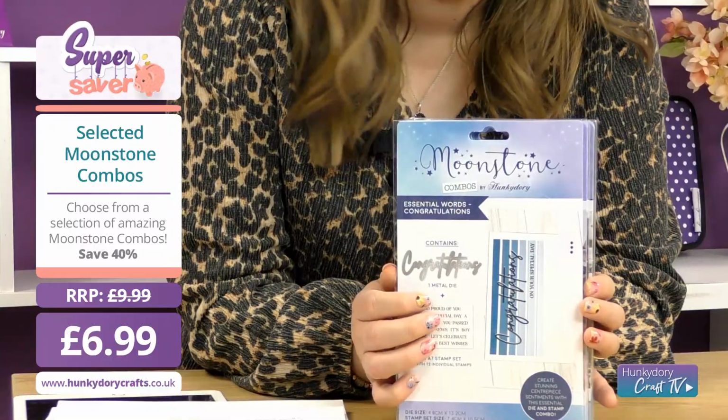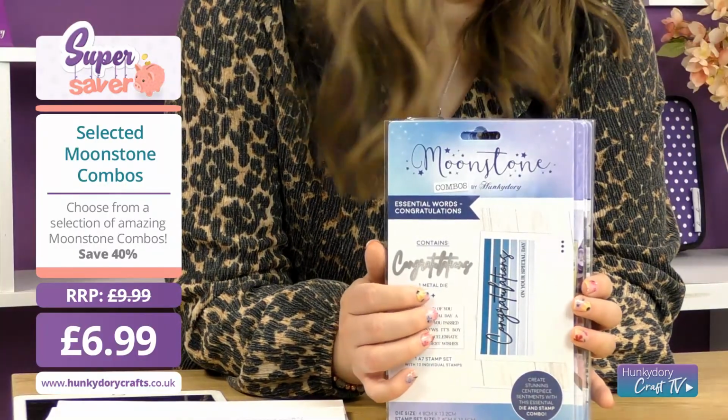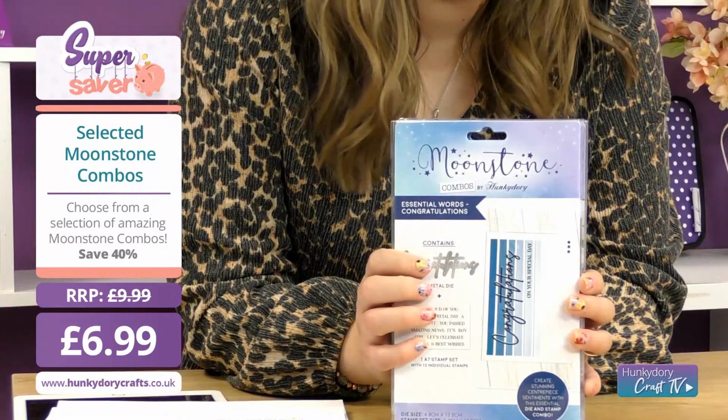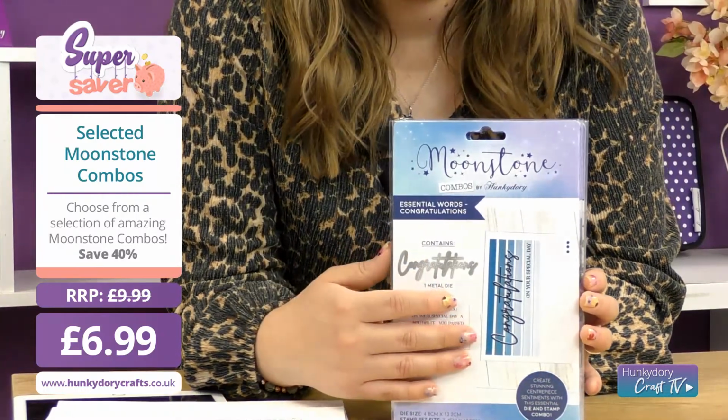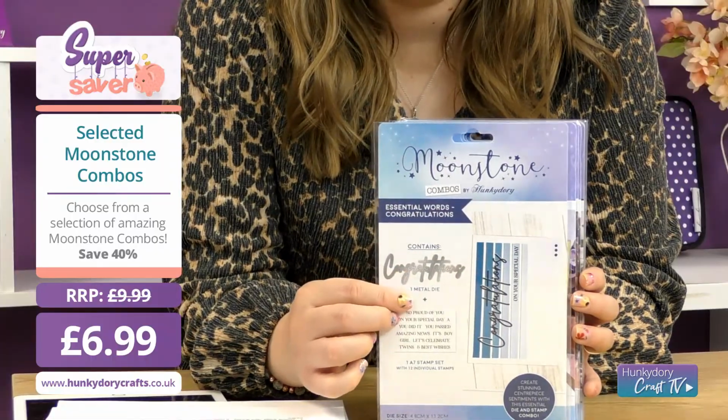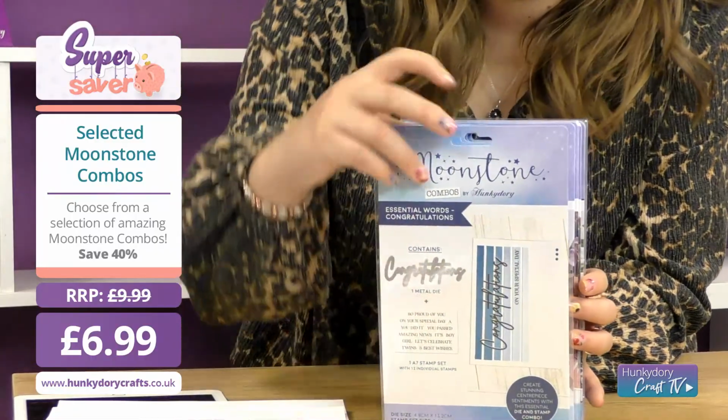We do. We absolutely love these. Again, a product we use all the time. Yep. A product that does not need to be discounted. Nope. In these sets, you are going to get a die set, and you are also going to get a stamp set that work together to be able to allow you to make the most stunning cards.